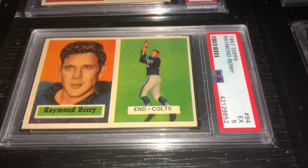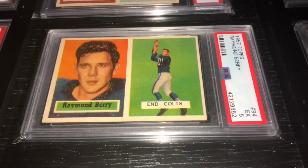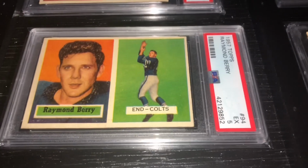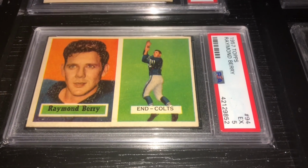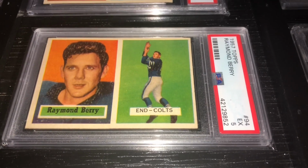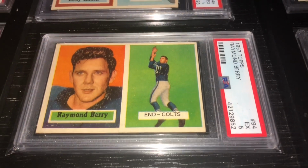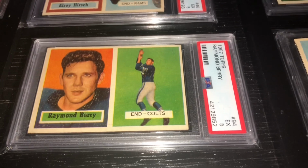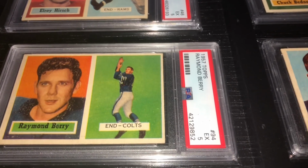In the championship game, the Colts won in overtime 23-17 on an Alan Ameche touchdown, which the great Johnny Unitas set up. And in that game, Raymond Berry had 12 catches for 178 yards. So the millions and millions of people watching that game got to know Raymond Berry. And after that, he was really one of the more popular players in the NFL at that time. He finished his career as the NFL all-time leader in receptions. That has long since been broken.